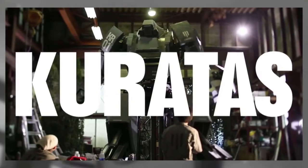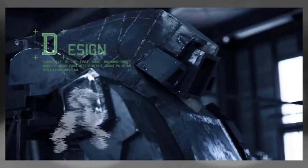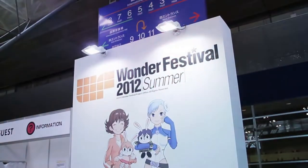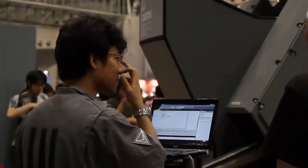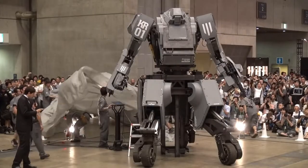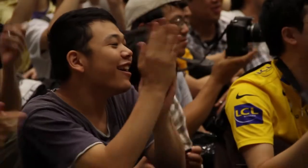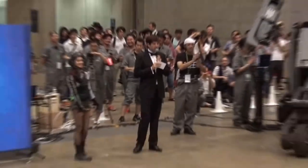Kuratas was unveiled back in 2012, and also appeared at Wonder Festival in Japan in 2012. Ladies and gentlemen, this is a brand new robot. Sweet Ozuko, number 001, Kuratas!